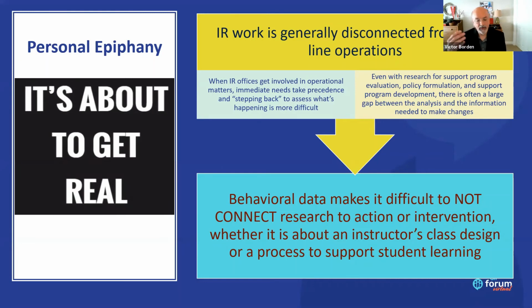When we do typical retention research and we say, here are the factors, high school GPA, grades in certain courses, engagement with certain supports, that predict or help students achieve, flow through our systems, complete, and have good outcomes, well, that was okay. And then we gave that information to people. They interpreted it and tried to figure out what to do with it.